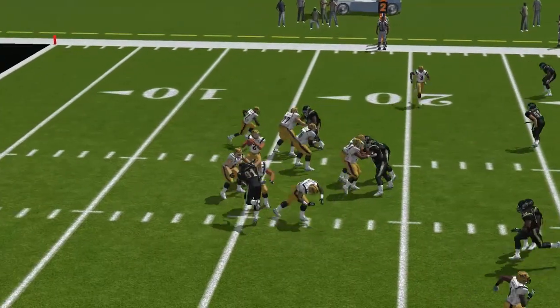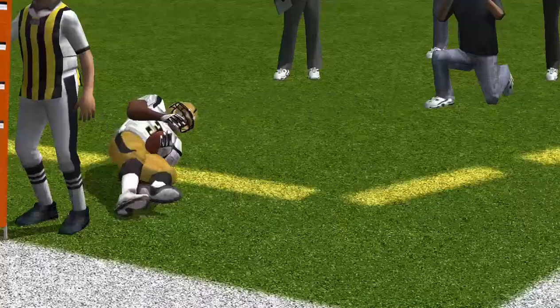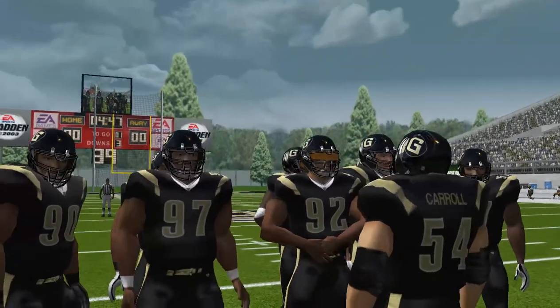The backs are lined up in an eye. The blitz is on. With the throw, he'll knock him out of bounds. Peterson at the 27-yard line. Dillon, clearly regarded as one of the most accurate passers in the league, and with passes like that, you know why.